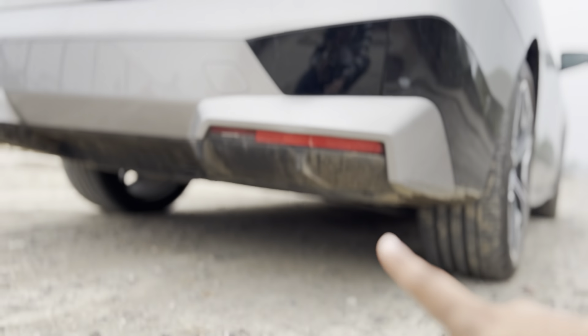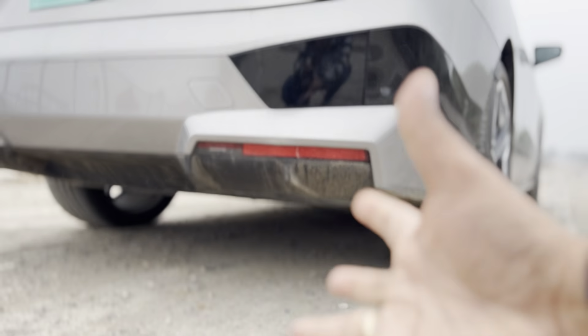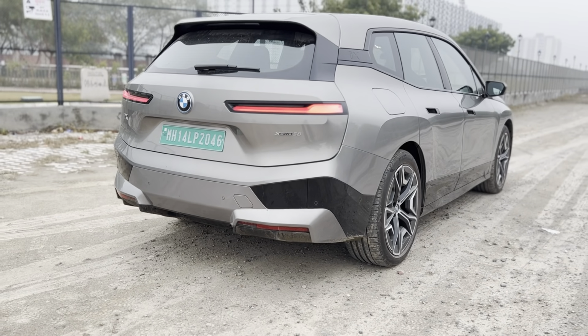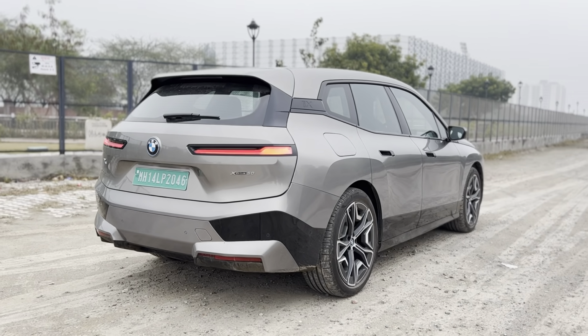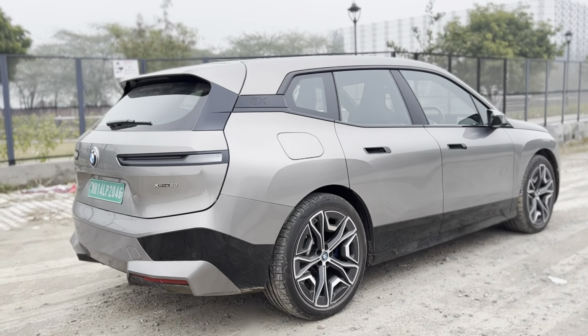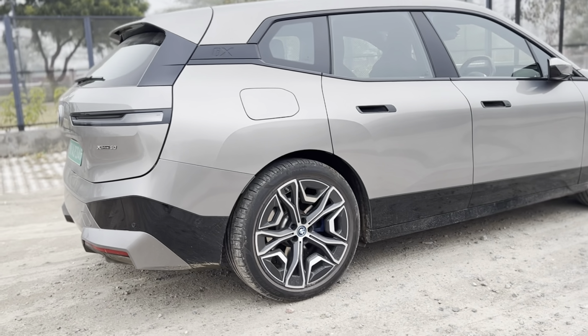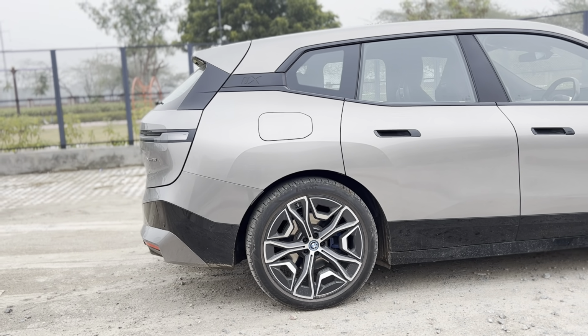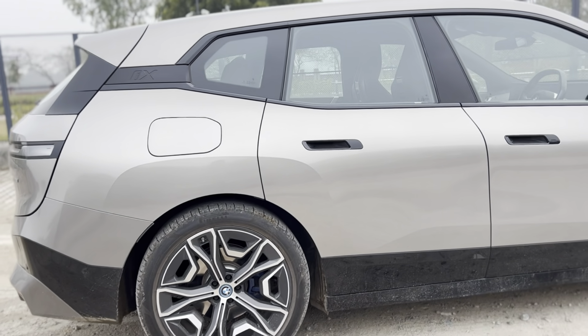It should be celebrated because it creates sort of a vortex at the back and really aids aerodynamics. I think this is quite a brilliant feature in an electric car these days. Really like it. Big 22-inch alloy wheels, which look stunning in this xDrive50 variant that we get over here in India. And each and everything, just look at the fit and finish.